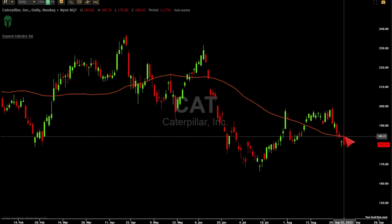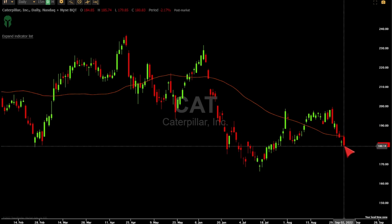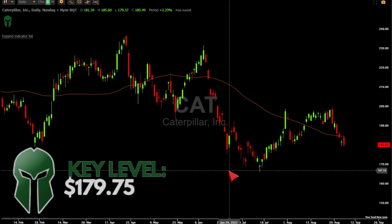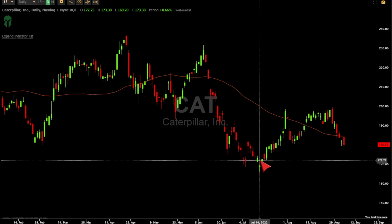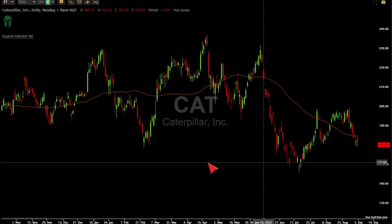I'll show you in a couple minutes here. But see how you are encapsulating that bar, and now you're at that lower low. It gives you a perfect level right there that you should be looking at, right? So that 179 3/4, you break that, and you're probably heading back down to this 167. I know it's not this huge tech company that is going to have huge volatility. Slow and steady wins the race.